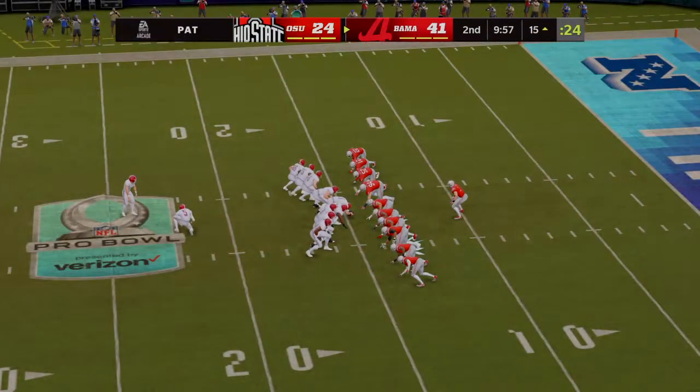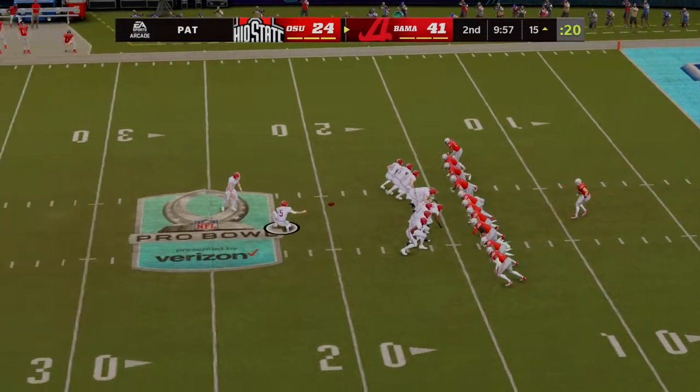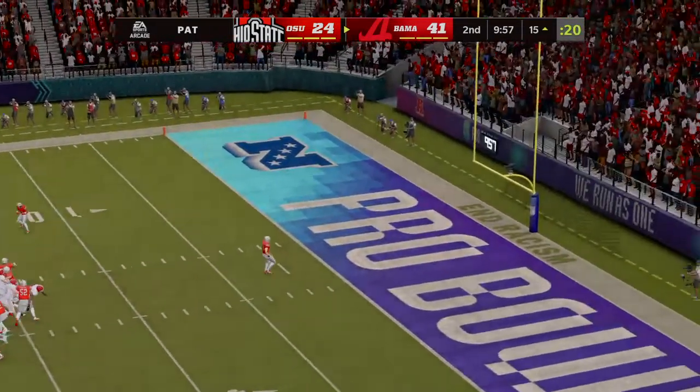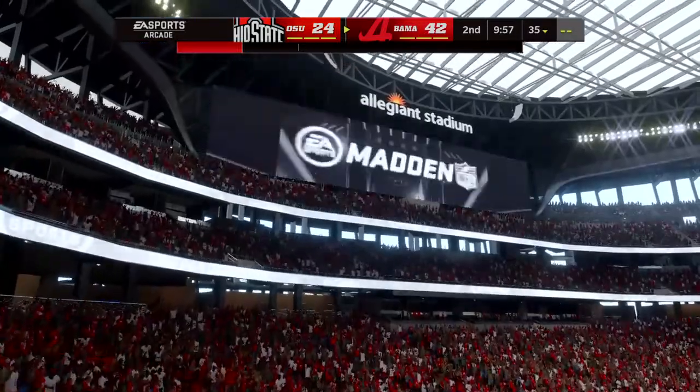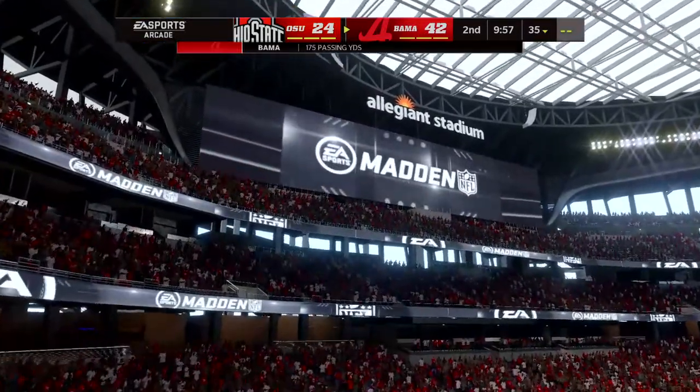Extra point attempt here still to come. And the lead is up to 18 now. The drive there only spanning 3 plays. And the Falcons score to cap it off.